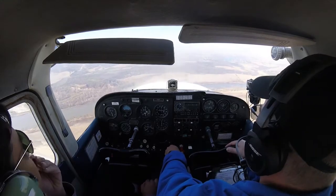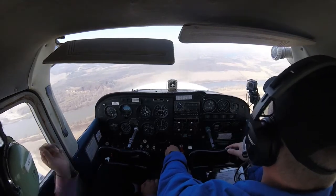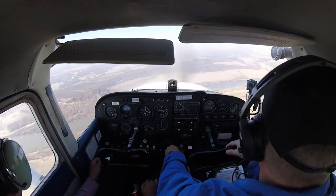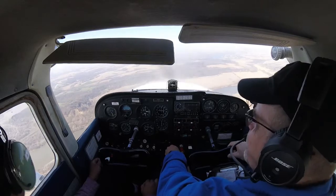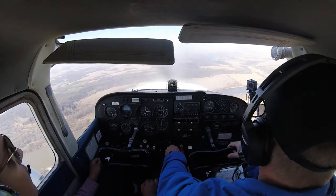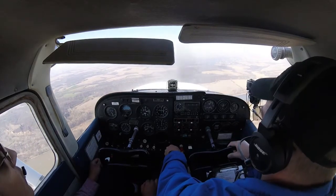Oh, 5 something after, 224 Echo Bravo is off of runway 34 turning northwest. And Plattsmouth traffic, Cessna 04 Foxtrot, we're coming up on Beaver Lake for a left entry for 16.